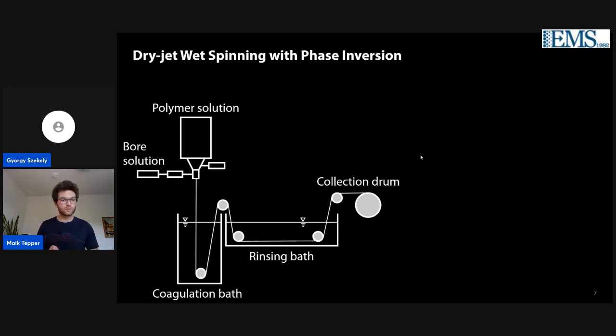So the initial polymer material, we dissolve in a suitable organic solvent. In the next step, we extrude it through a spinneret, let it pass through an air gap, and eventually immerse it into a coagulation bath. Then in the end of the system, we, for instance, collect it on a drum.